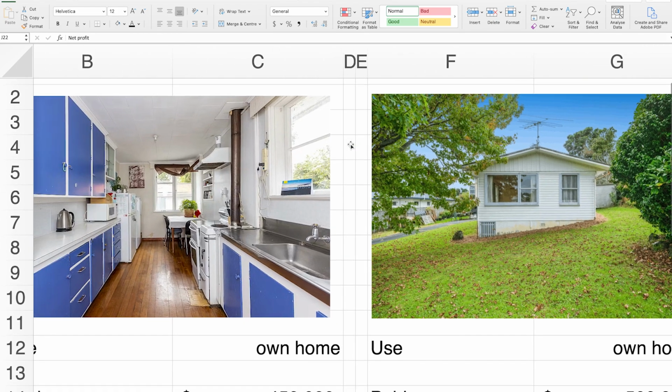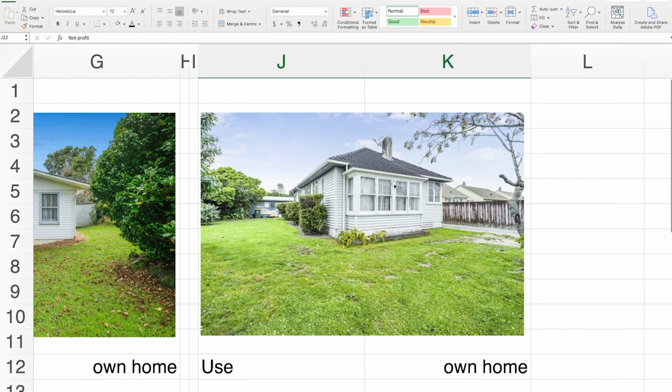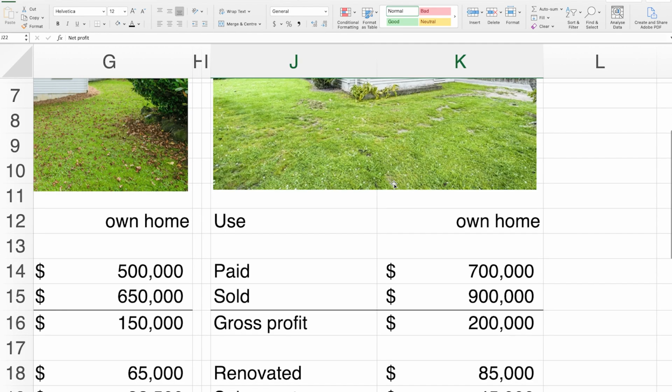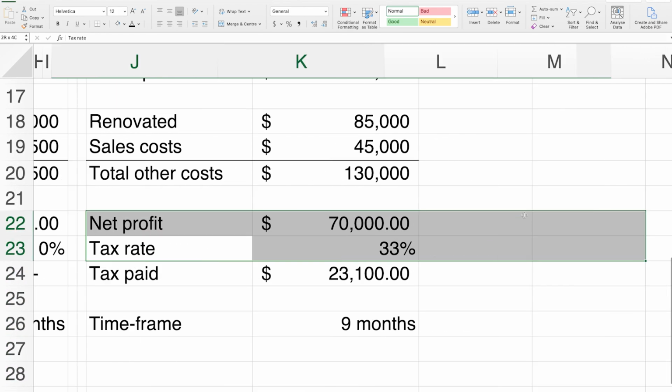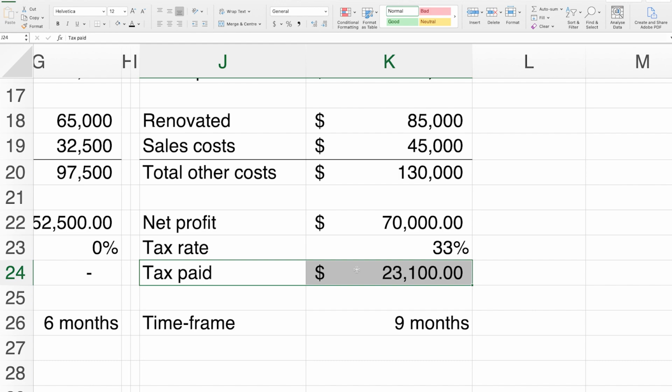Well, if you buy and sell properties like I've just shown you, and you do that more than twice in a 2-year period, the IRD will come back and they'll probably not just want their tax based on this property, but on these other properties as well, because they'll say your intention was never to live in here, your intention was to make a profit. So these guys would have to pay potentially 33% tax on their net profit. So these guys would have to pay $23,000 to the IRD.